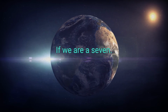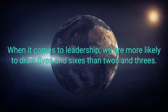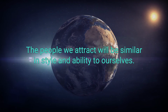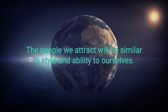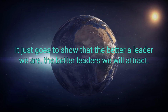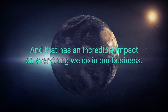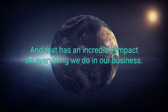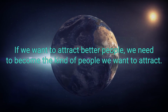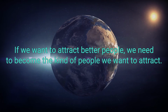If we are a 7 when it comes to leadership, we are more likely to draw 5s and 6s than 2s and 3s. The people we attract will be similar in style and ability to ourselves. It just goes to show that the better a leader we are, the better leaders we will attract. And that has an incredible impact on everything we do in our business. If we want to attract better people, we need to become the kind of people we want to attract.